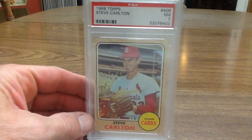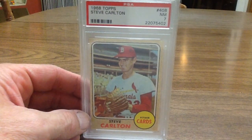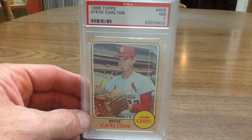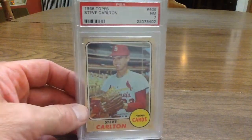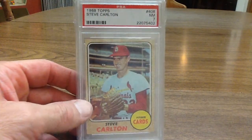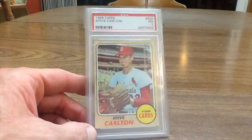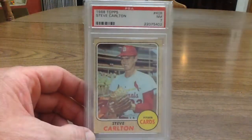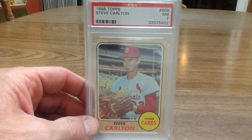Next up, 1968 Topps, Steve Carlton, near mint 7. Just a cool card, young Carlton. I like the 68 Topps set also. A lot of people think it's kind of goofy looking, but personally I like the set. So got this Steve Carlton, Hall of Famer. I paid $20.50 for that one.